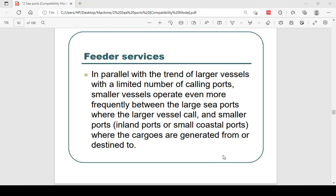Now, feeder services. I'll stop after services. Now, feeder services is just looking at the different small shipments that would have to take place when a big ship goes to put the cargoes in a hub port. A hub port is usually a big port which takes the big vessels.